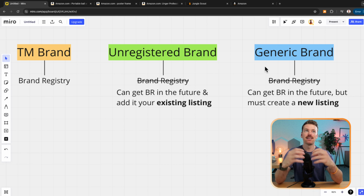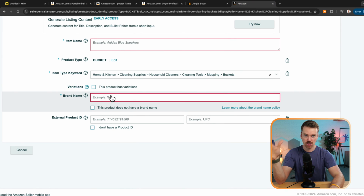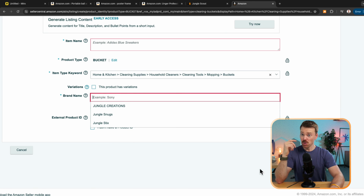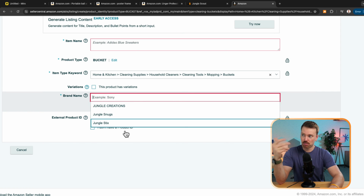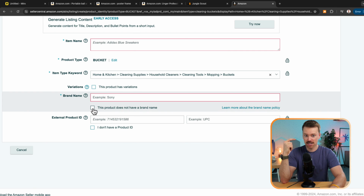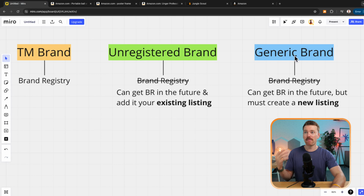Amazon basically, whenever you enter a brand name into the field right here, so when you're creating a listing, this is what it will look like now. When you add a brand name here, once you hit submit, it basically locks it. And right here, these are brands that we actually have trademarks for. So these are all brand registered names. But you can see I could actually just click this checkbox: this product doesn't have a brand name. And that will essentially lock this listing as a generic listing. And again, going back here, when you have a generic listing, you can't ever add to it.